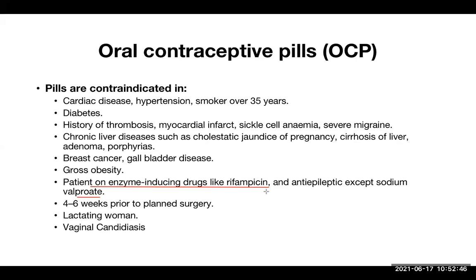So if we want to combine this medicine, we have to give a bit higher dose than necessary, or avoid that medicine altogether and go for the alternative one. Yes, go for the alternative one. Like IUCD is the alternative one. Barrier contraceptives are the alternative one, like that. That is the meaning. Sodium valproate actually inhibits that mechanism rather than stimulating. Another contraindication is 4 to 6 weeks prior to planned surgery, lactating women, and even vaginal candidiasis, because estrogen will increase the chances of development of candidiasis.